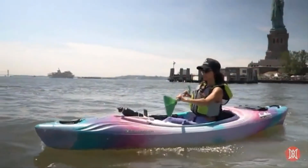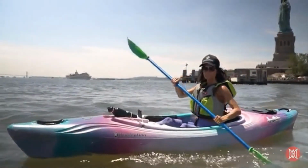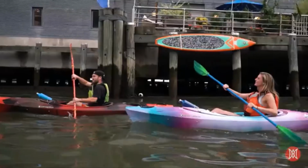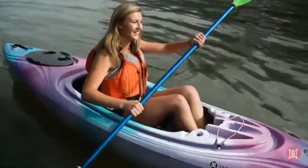As with all Perception kayaks, the Joyride was proudly designed, molded, and hand-assembled in the USA. Available in two sizes and a variety of colors, the Joyride is your all-access pass to fun.